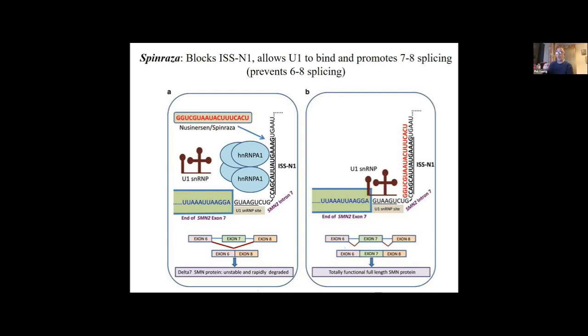What that means is that with SMN2, the vast majority of the time, so 95% of the time, exon 7 is removed because your splicing machinery does not recognize it as an exon, and you end up with a delta 7 product. This protein is completely unstable, degrades very quickly, and is non-functional.